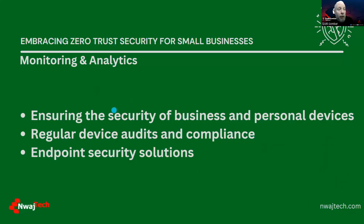So, monitoring and analytics: ensuring the security of business and personal devices. You do this by continuously monitoring. And so what does that mean? Well, I'll use the example I used earlier. We have a client who has an employee that's going to be traveling in South America for the next few months. And we monitor for unusual logins. They logged in from a country in South America. We were alerted. The account was automatically locked. And we addressed it quickly. It turned out it was legitimate. They were actually traveling, and we unlocked the account and they got back in, which is great.